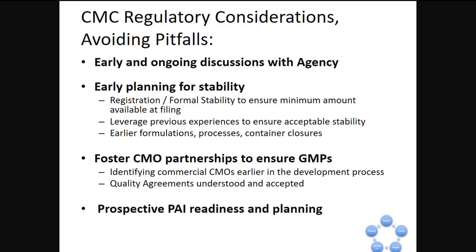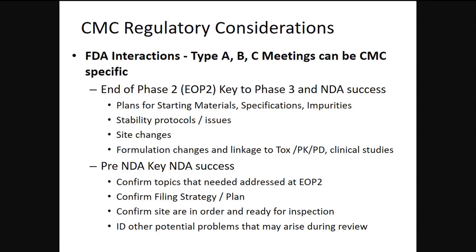All right, so this is like my, how do we avoid some of these pitfalls? So I've touched on all this already. So like early and ongoing discussions with the agency. So we talked about, so type A meetings are meetings that you don't really want to participate in. Maybe I'll back up just. So a type A meeting is like your program is stalled. There's some issue. FDA is like, you cannot proceed. It could be clinical, it could be manufacturing, it could be like patients don't exist anymore. I don't know. Those are like one-off. I've never participated in a type A meeting.